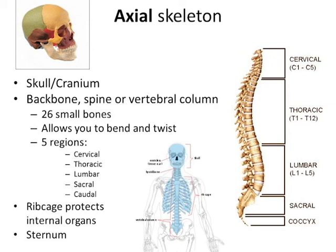Your backbone consists of 26 bones, and the way that they all come together allows you to bend and twist in all the ways that you can. Right? And we separate them into these different regions. So the top, kind of where your neck is, is your cervical vertebrae. The back, kind of behind where your ribs are, is your thoracic vertebrae. Where your lower back is, is your lumbar vertebrae.